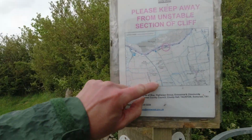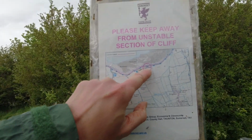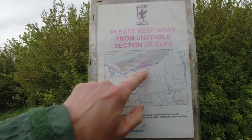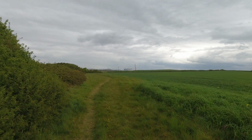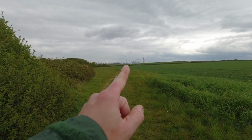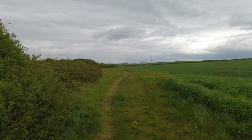I just followed this path down from Hollybow Wood to here. There's a warning about unstable cliffs in this second field I'm going to face, so I'll try and stay away from the path as much as I can. And ahead now is Hinkley Point. To the right you've got A and B power stations. And I believe the one over there is going to be Hinkley Point C, the new one.